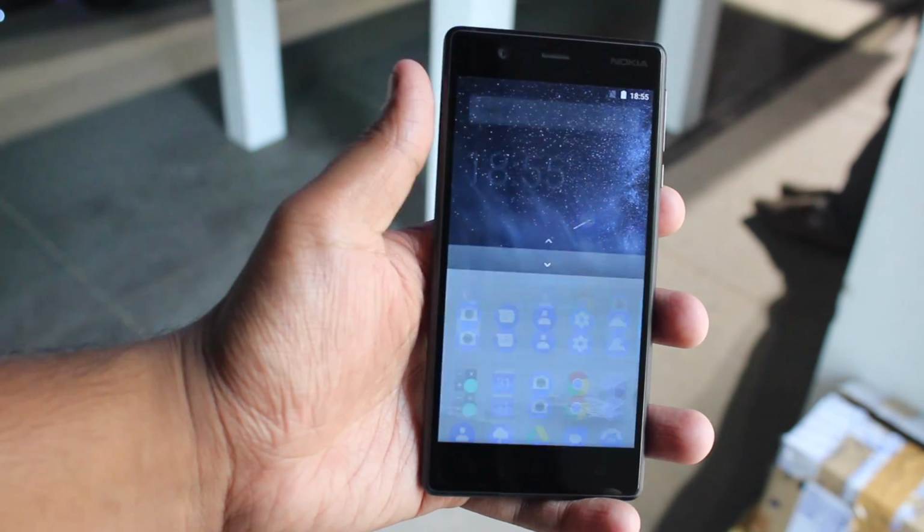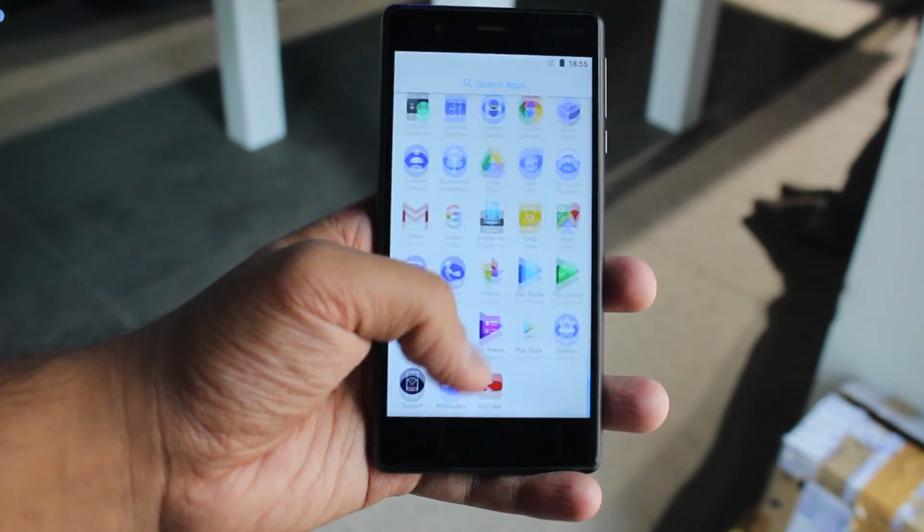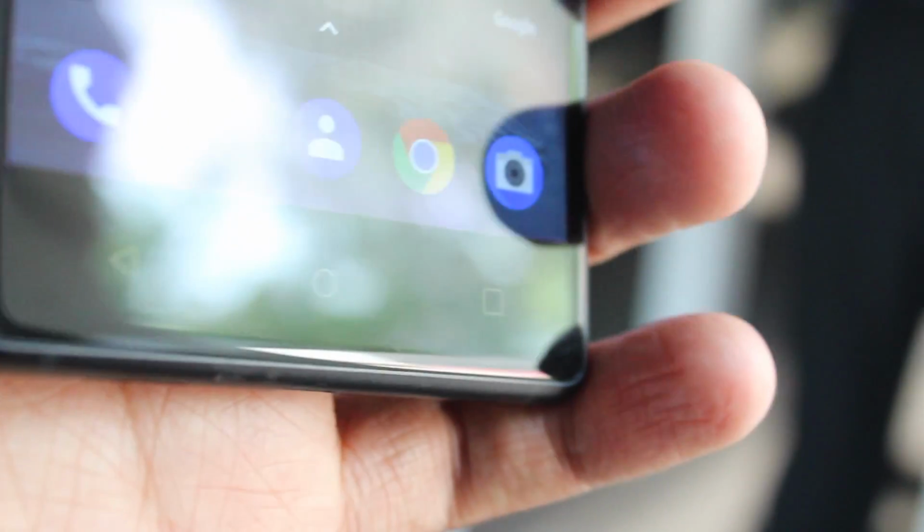The screen is still a 720p display and 2 gigs of RAM just like the Nokia 5, but the price difference is reflected in a MediaTek processor here. The fingerprint scanner is missing and even the navigation keys aren't backlit.